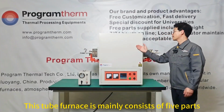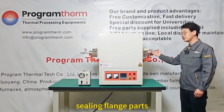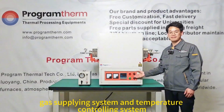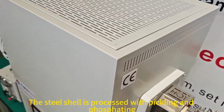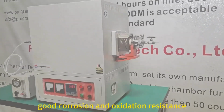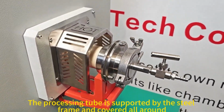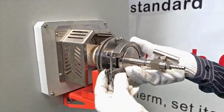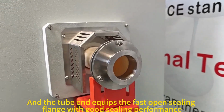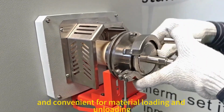This furnace mainly consists of 5 parts: the furnace body, processing tube, sealing flange, gas supplying system, and temperature controlling system. The steel shell is processed with pickling and phosphating, with environmental powder coating on the surface, giving good corrosion and oxidation resistance. The processing tube is supported by the steel frame and covered all around. The tube end is equipped with a quick-open sealing flange with good sealing performance, easy to install and convenient for material loading and unloading.